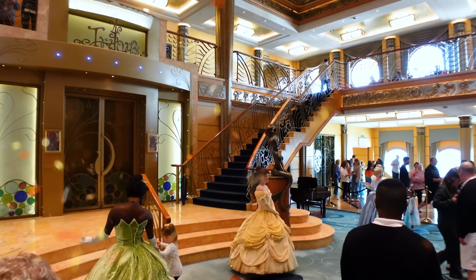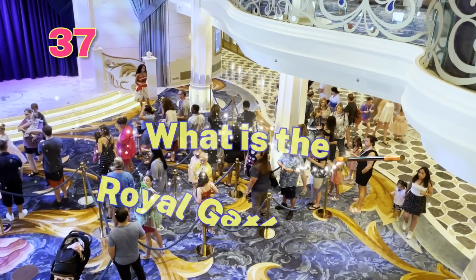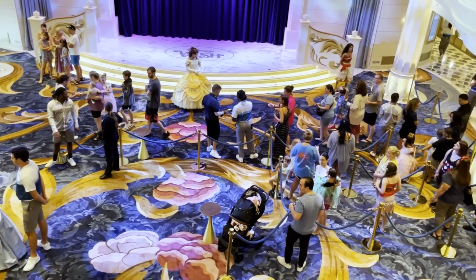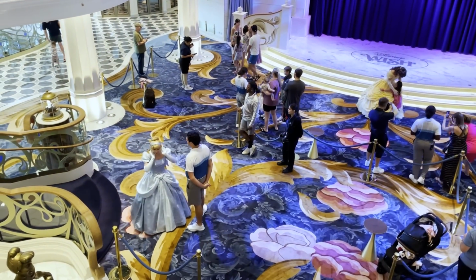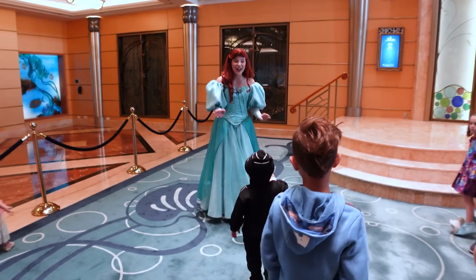Imagine meeting 5 Disney princesses in under 30 minutes with perfect photo ops and no long lines. Well, that's called the Royal Gathering, and here's everything you need to know. You'll typically meet Belle in her ball gown, Cinderella, Tiana, Ariel, Rapunzel, but the characters can vary by sailing based on the princess's schedule, so you could meet Snow White or Aurora as well.